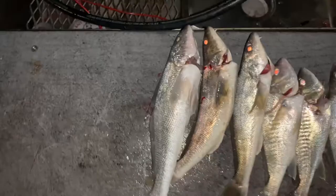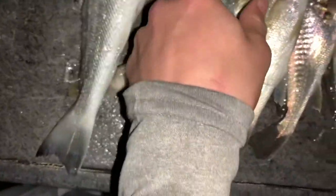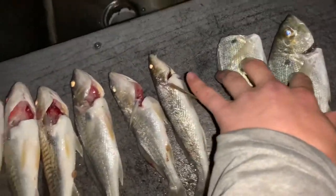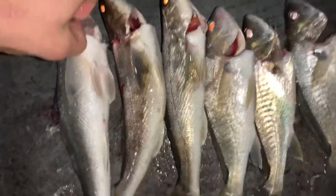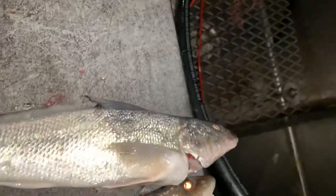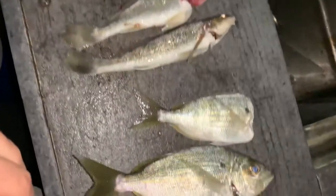All right, guys, this is what we're working with today. The biggest one, of course. I don't know what I want to do with the pinfish, but see if someone wants it first as bait. If not, probably eat it, we'll see. But definitely the winner for today. Look at that.